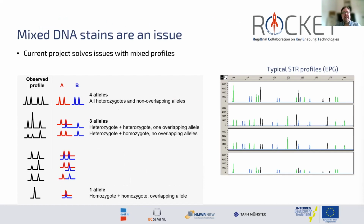Here you can see a typical electropherogram on the right-hand side. This is an STR profile, at least 4 different profiles in rows. And on the left-hand side, there is a schematic drawing of what can be expected. So if you have a so-called pure sample, a single source sample, which is derived from a single person, then you only observe 1 allele in a so-called homozygote status, or 2 alleles in a so-called heterozygote status. But this DNA can be mixed, can be a mixture of several persons, and then we have a so-called mixed stain. And next slide, please.